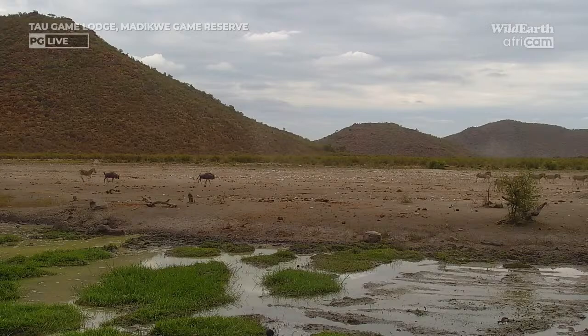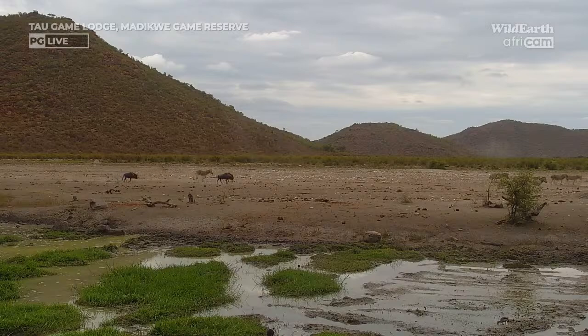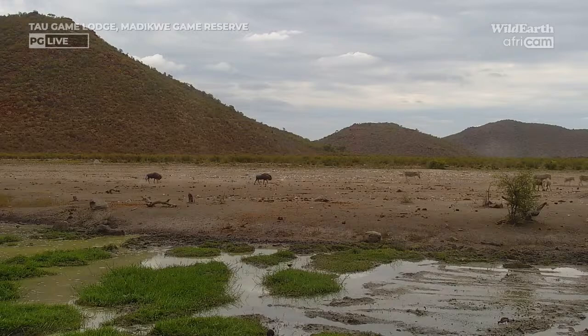Yeah, even though it is dry, this Tao landscape really is quite spectacular, with those rocky, hilly formations around, this quite dry, open plain. Certainly a very photogenic landscape.